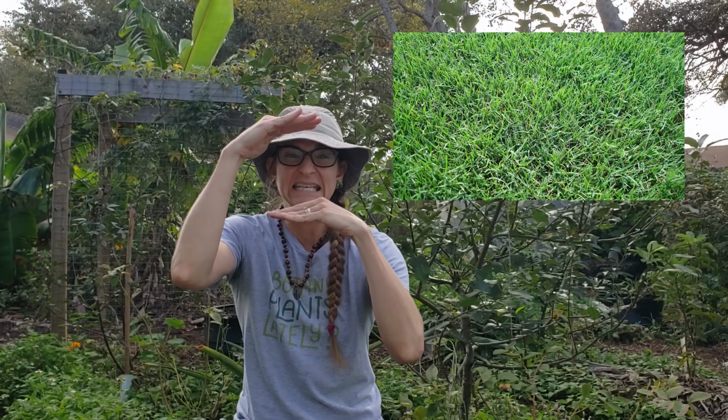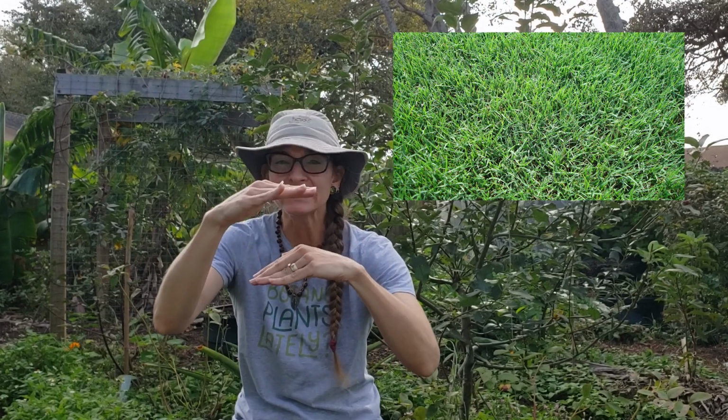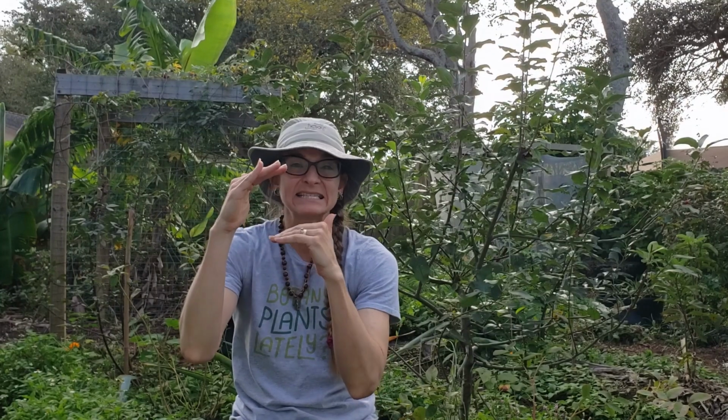Turf lawns require fertilizer, in my experience. What is a turf lawn? Particularly in this area, people love turf lawns. They're ubiquitous. Turf lawn is grass that people have grown purposely to have that really dense, thick carpet, and that takes some inputs to get that really nice, dense, thick green carpet of grass.